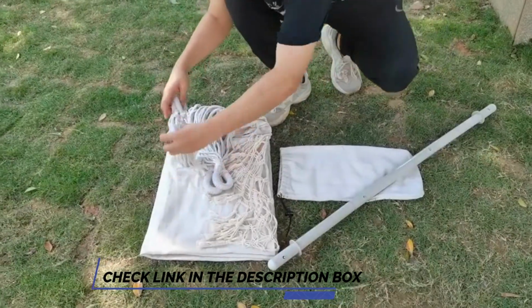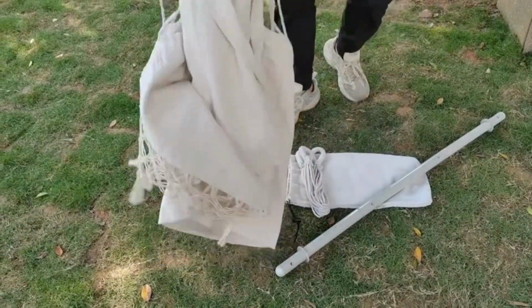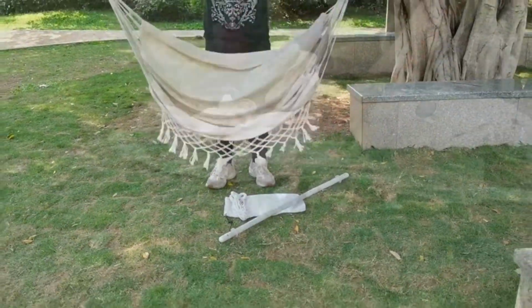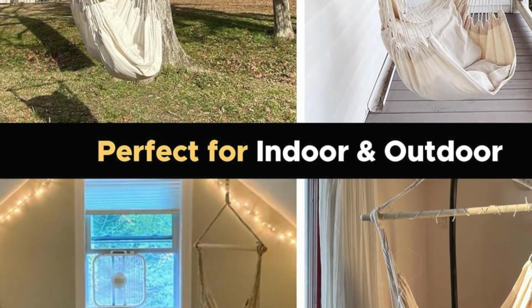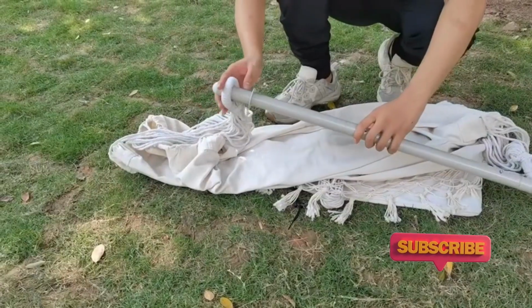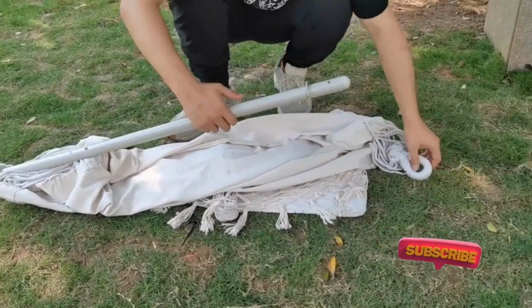Whether you want to create a cozy corner in your bedroom or lounge comfortably in your backyard, the Misley Hammock Chair Swing provides a versatile seating option for any space. Designed for ultimate comfort, the hammock chair features a soft, breathable fabric that molds to your body, allowing you to unwind and relax after a long day.